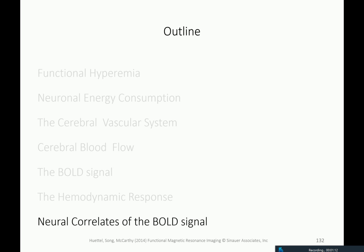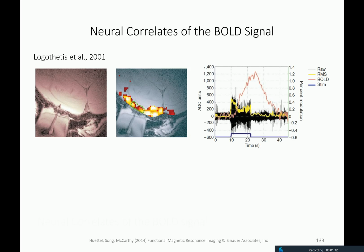But we haven't seen any kind of experimental evidence that tries to relate a specific form of neural activity to the Bold signal. And when I started out in cognitive neuroscience, which was around 2004, with my master's, this study was quite novel. So that is work by Nikos Logothetis from 2001.